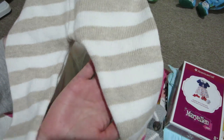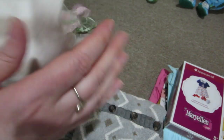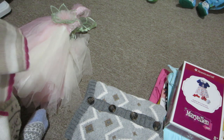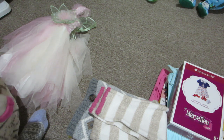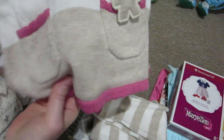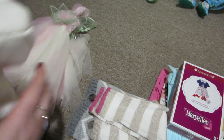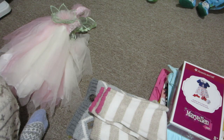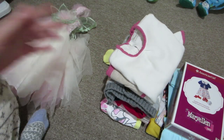It's these beautiful knit pants in a taupe and white stripe with a cute little pink trim at the bottom. One of her babies was wearing this one day, and I just oohed and awed over it. So when she decided to get rid of it, she asked me if I wanted it. And then it's a beautiful knit shirt that has cute little pockets and a little teddy bear coming out of one pocket. And it's the same coloring, white with a taupe color and then the pink trim.